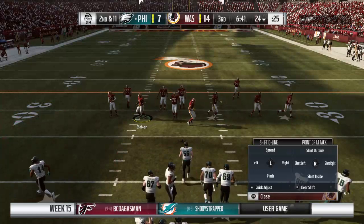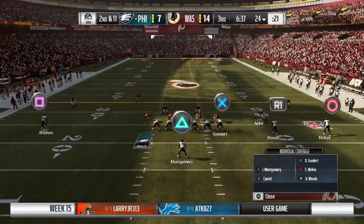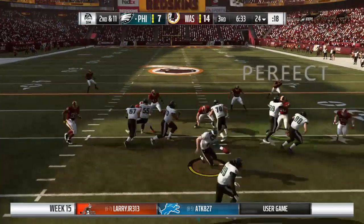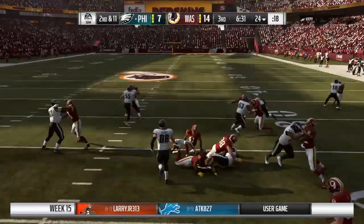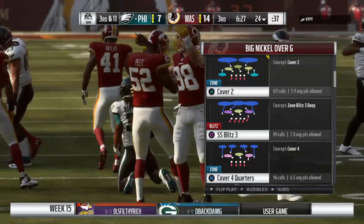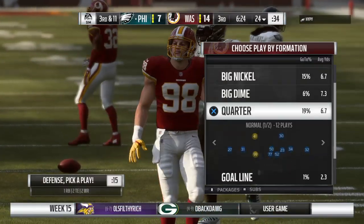After the loss to start out, here's 2nd and 11. They'll keep pounding here with Montgomery. And he's going to be met at the line of scrimmage and taken down. No gain that time, and it leaves them with 3rd and 11 coming up.